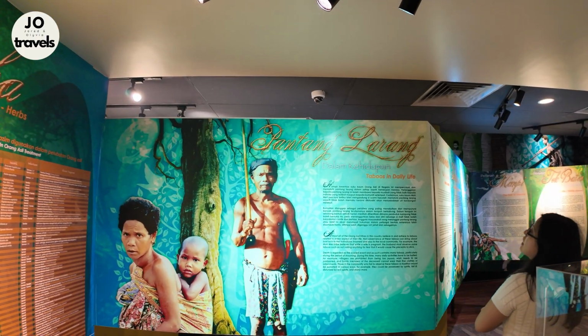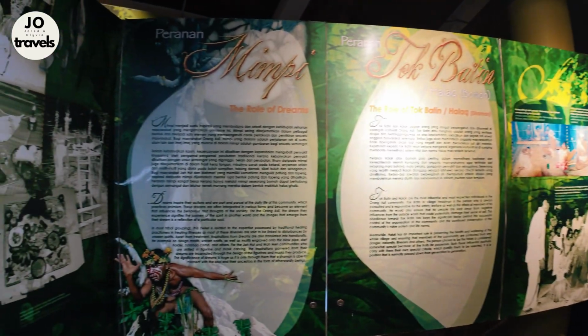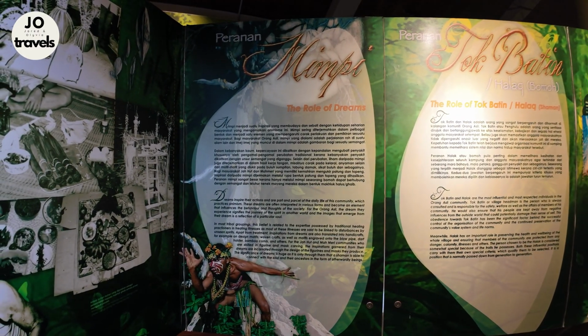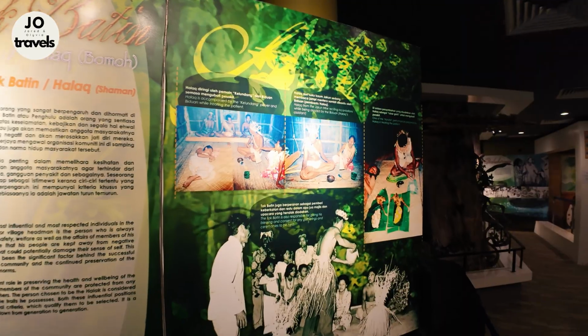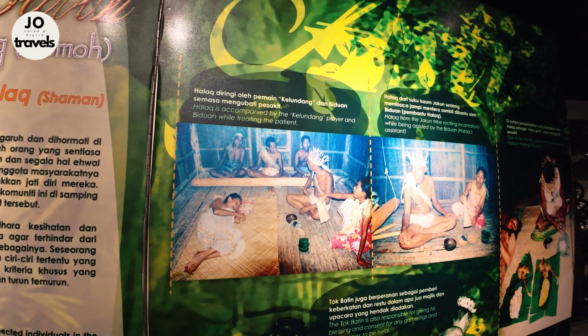Daily life taboo. Then they have the row of dreams. Then here they have the ceremony of the prayer something, I think.